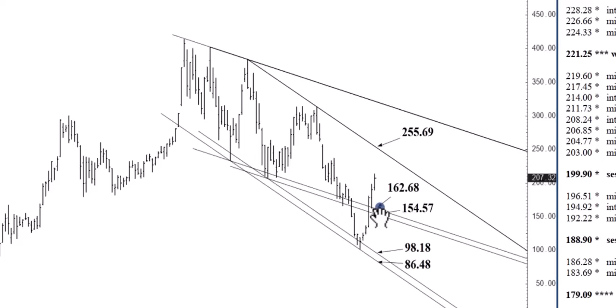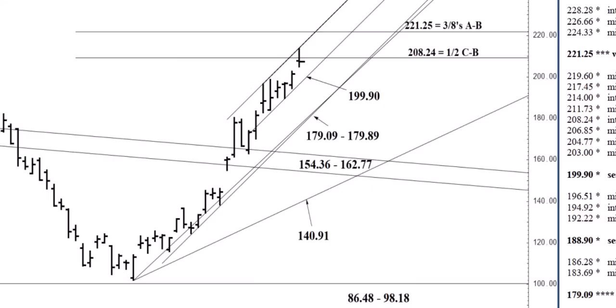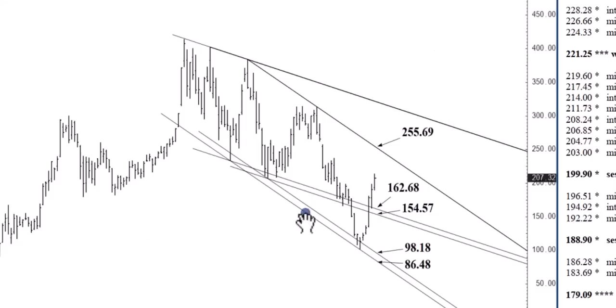Now, if we were to close below 154.57 in the coming weeks, that would also entail a settlement below this speed line at 140.91 by that point in time. And that could pivot the market aggressively south, and by that I mean back into this zone of long-term support that is presently in the 86.48 to 98.18 area. I don't really want to go there. I don't think it's likely. I'm just giving you the big picture.